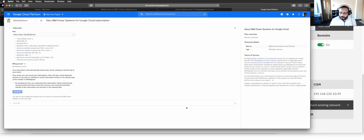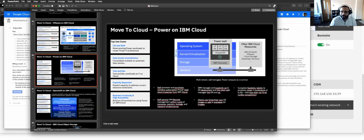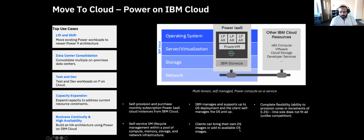But the common theme that I want to mention is that the way IBM has approached this is we keep thinking about the way a customer would want to have that flexibility and choice that they currently have on-prem. They want to be able to replicate that same capability in the public cloud, and that's effectively how we've done this on the public cloud as well, providing that level of flexibility, rather than a one-size-fits-all approach.